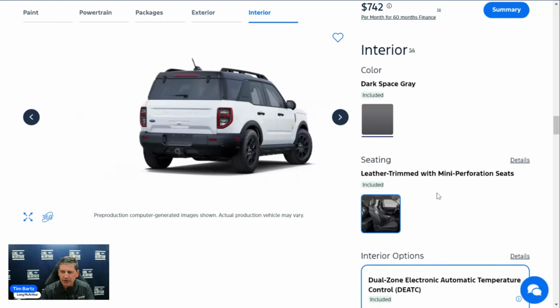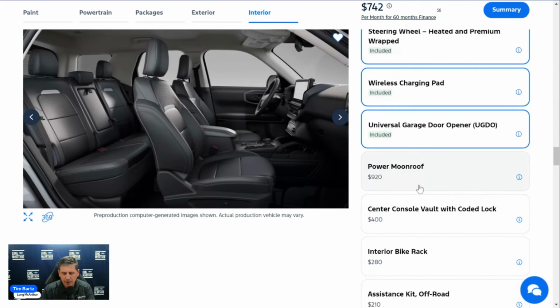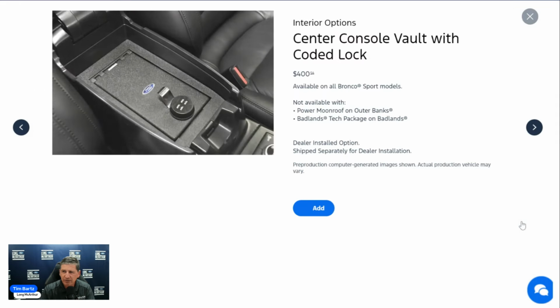All right, moving to the interior. I have some interior options here for you. A lot of that's standard. The power moonroof, that is available. It does require the tech package for some reason, but you'll get the tech package to get the moonroof. We do have the center console vault with the coded lock. You can see what that looks like. It's $400. That is a dealer installed option. So it will be shipped to the dealership and they'd put it in for you.